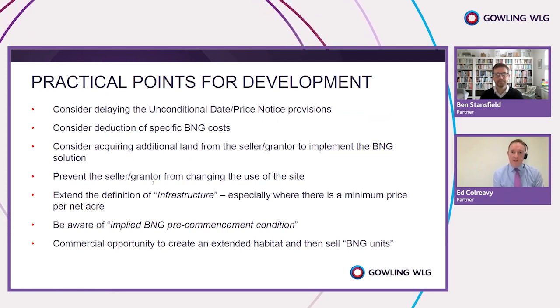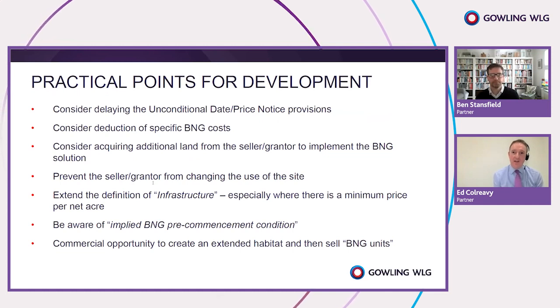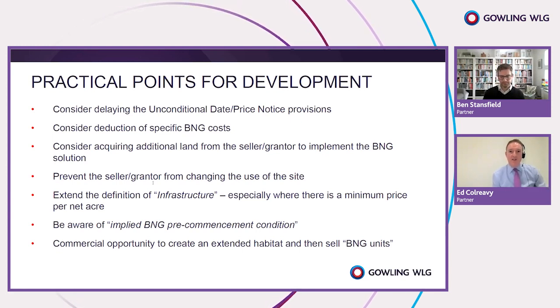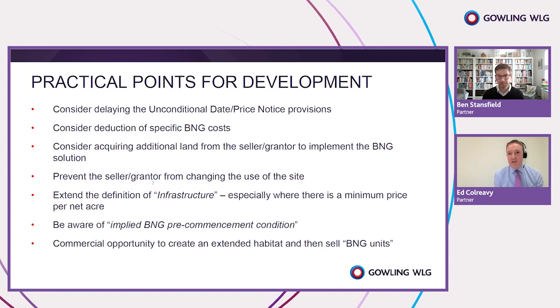So we've looked at some of the key areas of risk, and as ever, they come down to timing, cost, delay, challenge. That's all standard development work, really. What are the practical points? Well, the first point is beware, particularly on the buying side, where you're committing yourself to acquiring a land interest before a point in time where you've got a bulletproof BNG scheme, which is itself free from planning challenge.